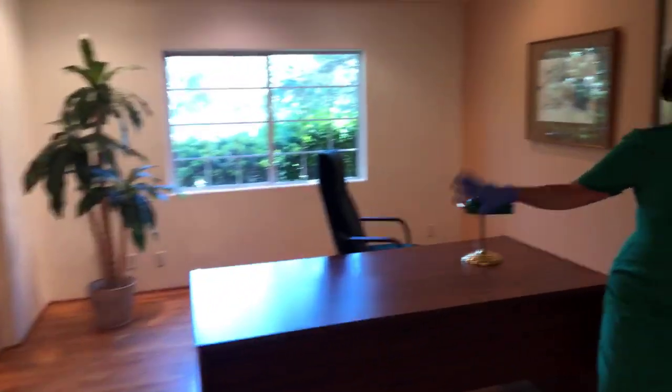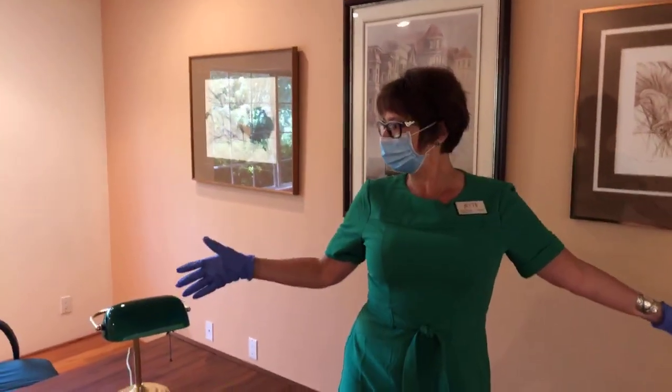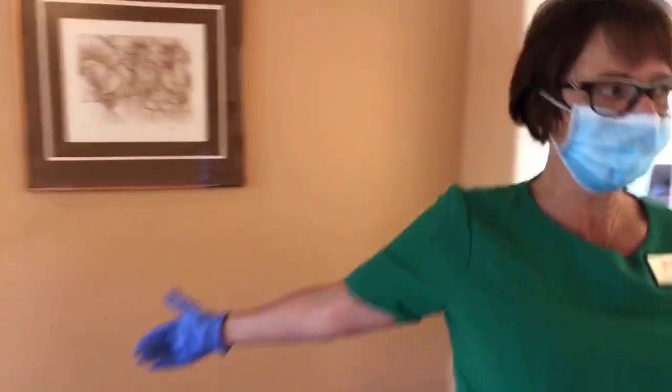Now look at this room. This room is not a bedroom, but it certainly could be. It's a very large room. They're using it as an office right now.